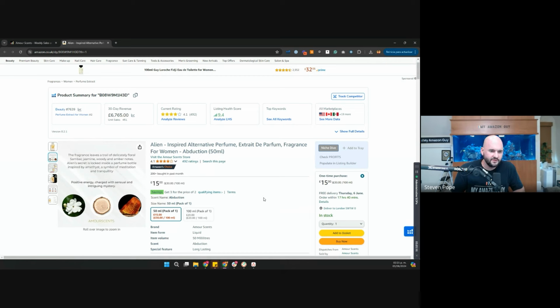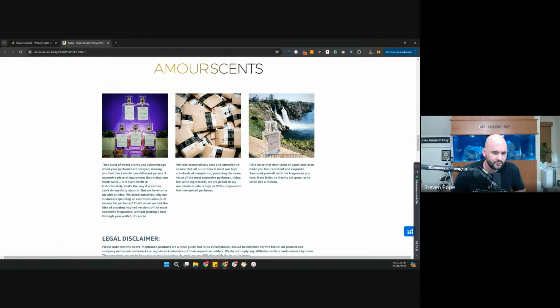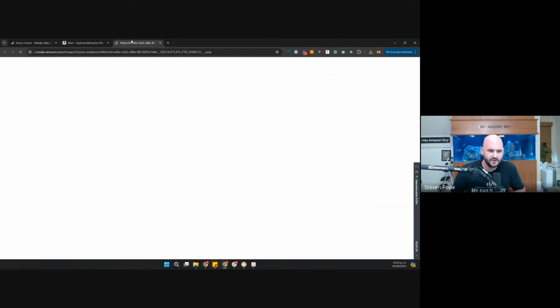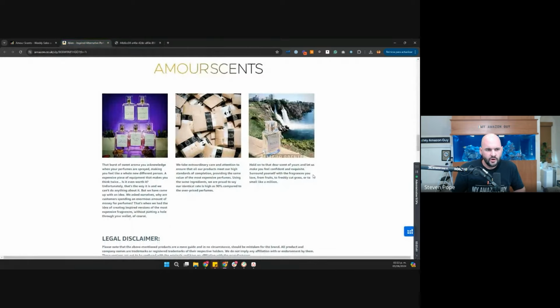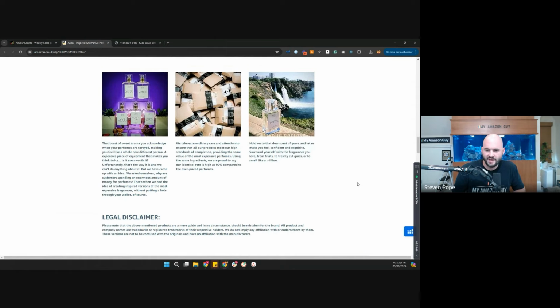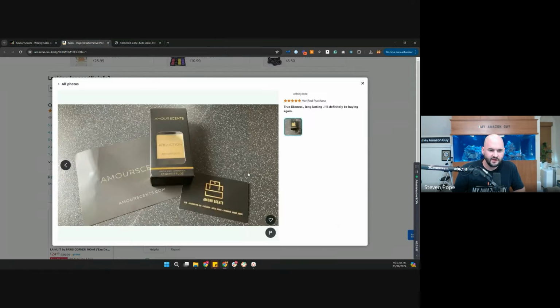Scroll down. Let's see if there's anything in the A+ content. There probably won't be, but let's just double check. That middle shot there with the brown, does that look like packaging to you? Let's blow that up. Right click that, open a new tab, and let's see if we can blow it up. Perfect, you're right on top of it. That does not look like branded packaging. So it's going to come down to whether they'll accept the sticker, and I think you can make a case for that, but that's going to be a painstaking appeal process.